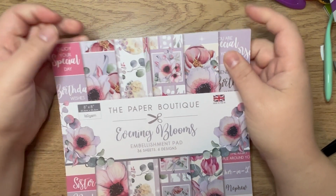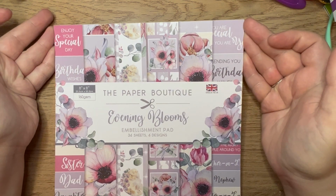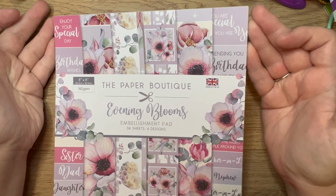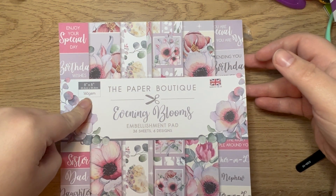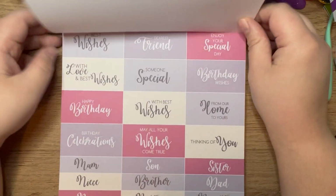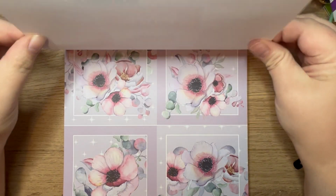Then Evening Blooms. I'm 99% sure that I've picked this up on another sale that they had. But just in case, I didn't want to go through my shelf, I must admit, to double check. I picked one up anyway because it's beautiful. 8x8, 160 GSM. It's 36 sheets and 6 designs. We're back to the embellishment pad again. So we have the sheet of sentiments.